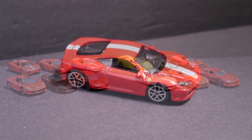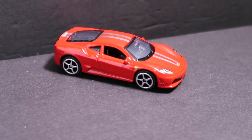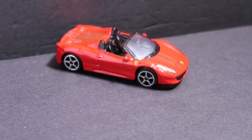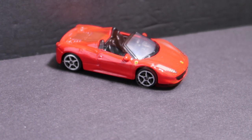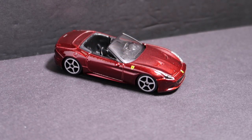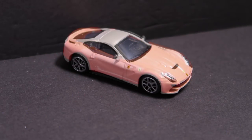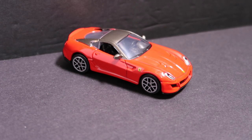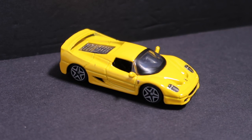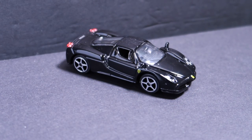But other than that, I'm quite impressed with the Bburago Ferrari set. But I really wish that Mattel and Hot Wheels would just fight to get the license back to produce Ferraris again. I know you guys want to see Ferraris from Hot Wheels again, and so do I. And Bburago, thanks a lot. You did a great job on the cars, but they're just not the cool Hot Wheels form factor. They're also a little bit too big as well. So we'll have another upcoming video in the future where I will put the Hot Wheels version beside these cars.